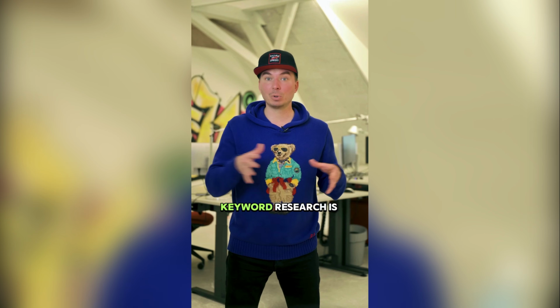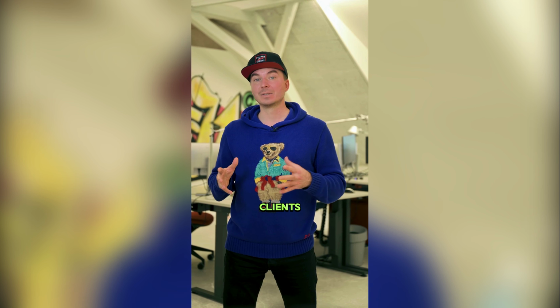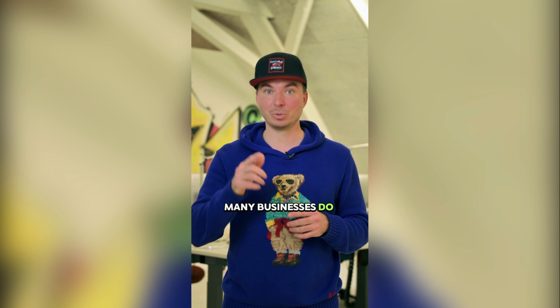Missing a proper keyword research is one of the reasons why 90% of pages get no traffic from Google at all. This is according to the study which the Ahrefs team performed. If you want search traffic and clients, you need to target topics people are searching for. That seems very obvious, but it's still there. Many businesses make this mistake.